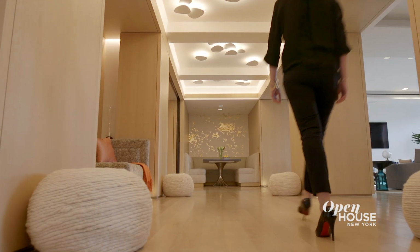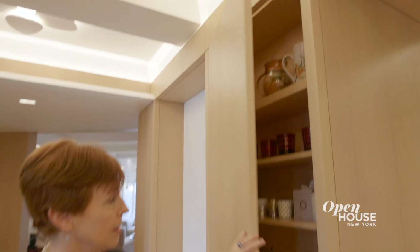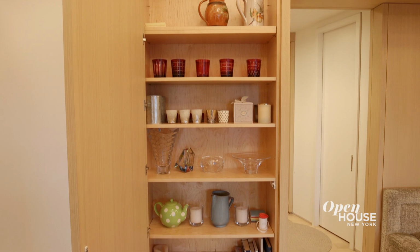When you walk into this home, you immediately see the spacious columned gallery, paneled in pale oak. It's also big enough to put a giant table down the middle. Plus, you can never have too many closets, so we designed these gallery columns to have extra storage.